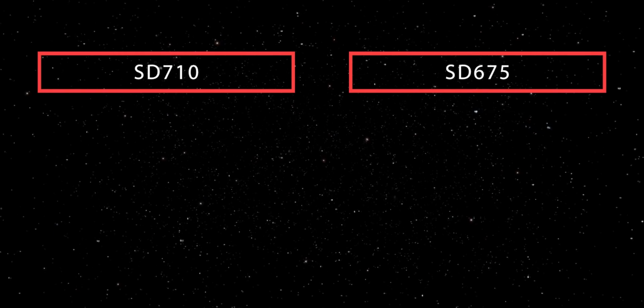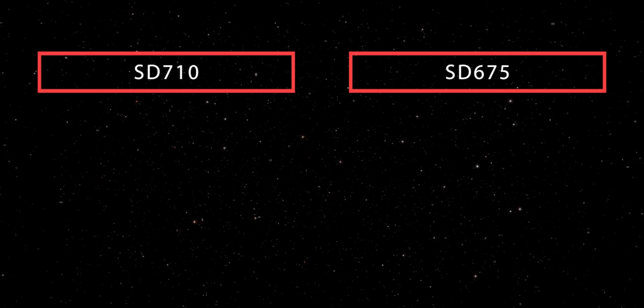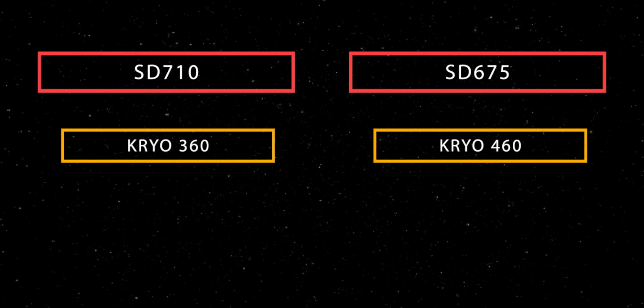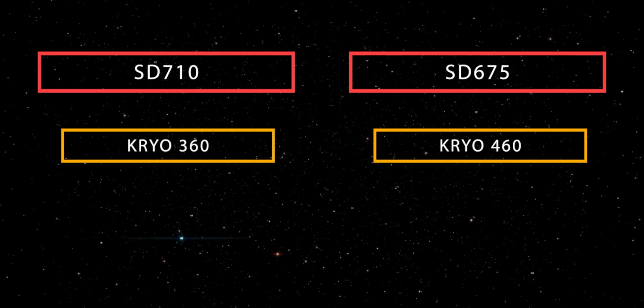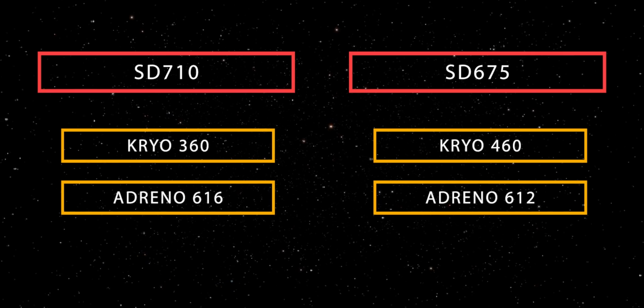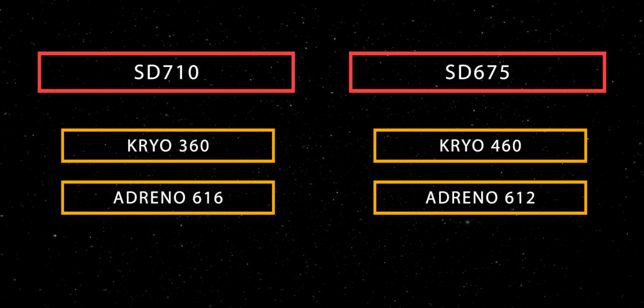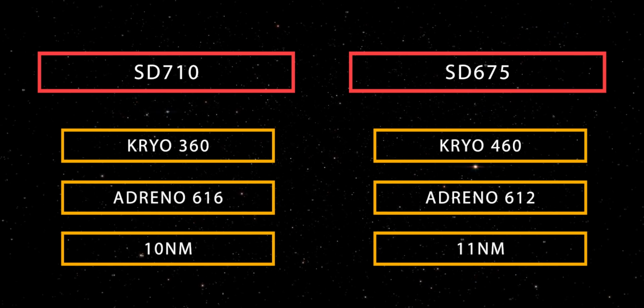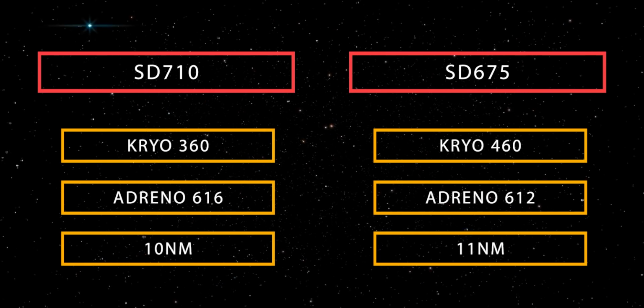675 is on the Note 7 Pro, by the way. The 675 chip has the latest, faster cores, so in terms of raw performance, the 675 chip is supposed to be better. The 710 chip, on the other hand, has a better GPU and is also slightly more efficient since it's manufactured on the 10nm FinFET technology compared to 11nm. So the 710 chip is better for gaming.